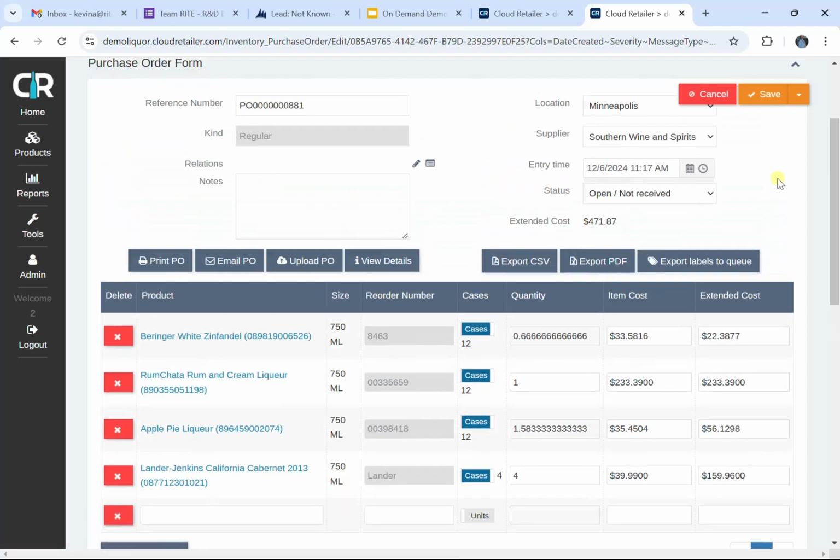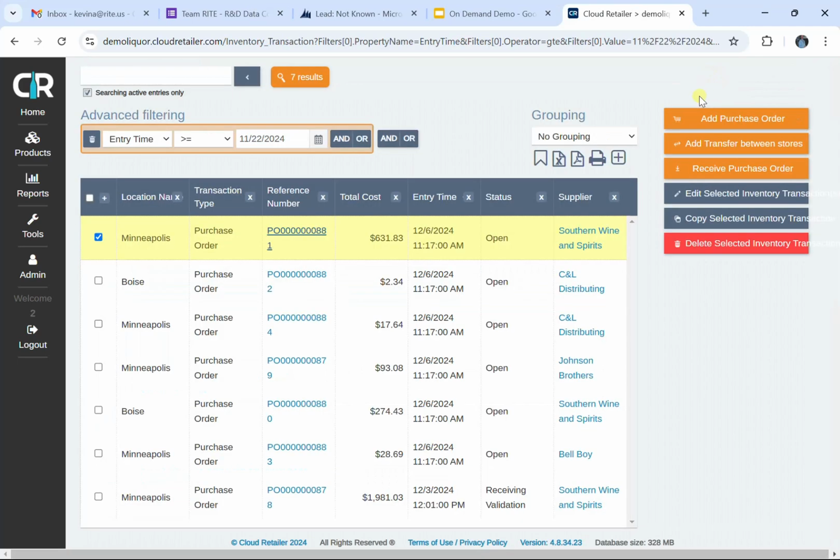So that's pretty cool. We're going to cancel out of this because the other option we have in Cloud Retailer is the FinTech or a supplier integration. Now, I'm not talking about FinTech in financial terms. I'm talking about FinTech that facilitates ordering and invoicing between liquor stores and their suppliers.